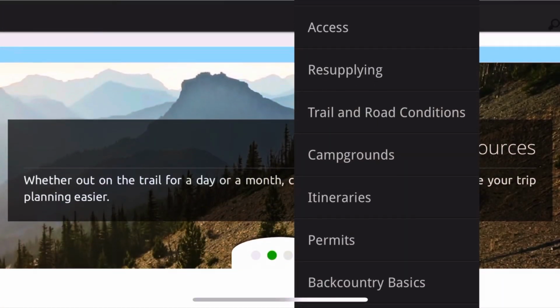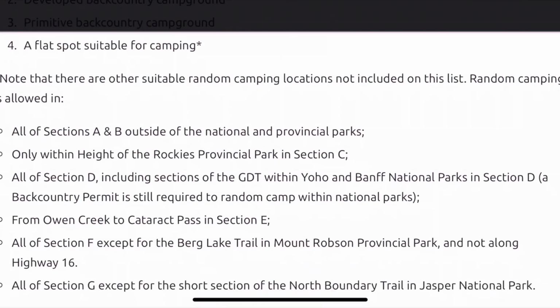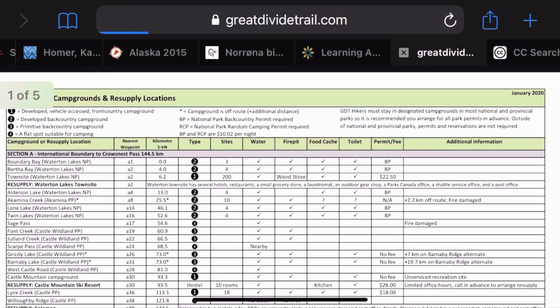One of the biggest resources for prospective GDT thru hikers are the permit planning resources on the Great Divide Trail Association website. This is what Quill and I used to plan our GDT thru hike, especially the permit part. And this is information that is super helpful when you're trying to think of things on the big scope. If you don't know already, I'm sorry to clue you in that unfortunately, the GDT does not have a thru hiker permit like you would find on the PCT, so you have to buy all of your permits individually. Fortunately, not all campsites require a permit.